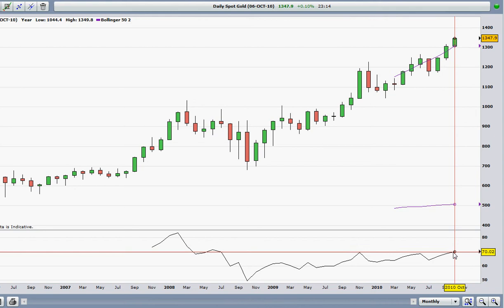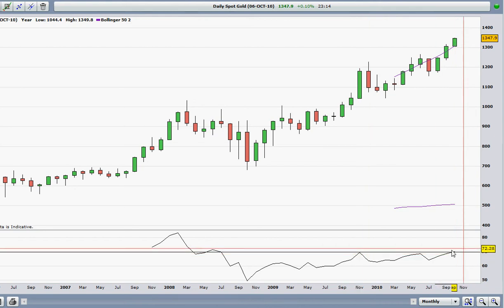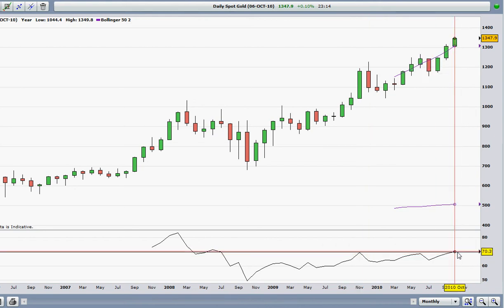So we have it on a weekly chart, first attempt, second attempt, on the monthly chart also. So this is something we need to pay attention to.